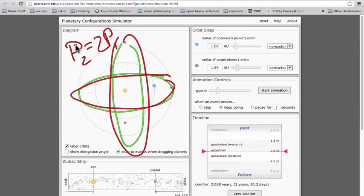When the ratio of the periods is a fraction with small numerator and denominator, we'll get, once every denominator number of periods, a conjunction which extends the orbit in the same direction, and the orbit over time will become more and more deformed. This is called orbital resonance. What we saw there is this phenomenon called orbital resonance.